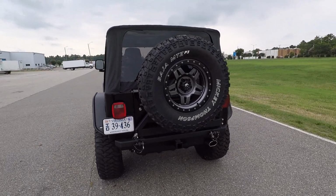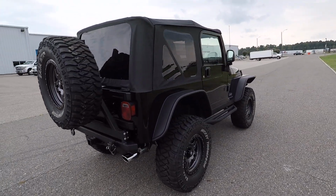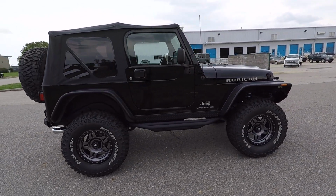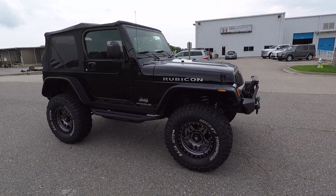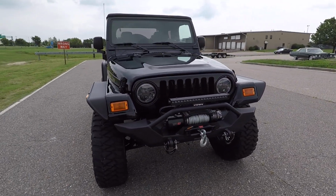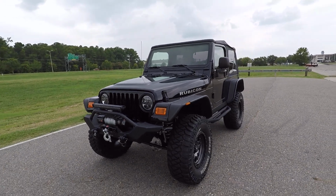This is a 2004 Jeep Wrangler Rubicon TJ Edition. This vehicle is a true one owner, has no accidents on the Carfax, a Carfax certified vehicle. This Jeep has 125,000 original documented miles. It's a 5-speed, 4.0 liter inline six. This Jeep is in beautiful, beautiful shape.